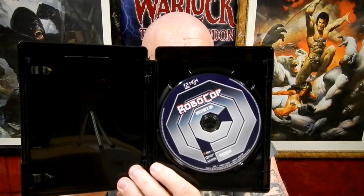Now for the packaging, I got the standard edition, so just a regular keep case. Just one single disc. And we also got a reversible cover art. So I went with the original. Of course, my one big issue with Arrow is still they're using the European cases. They're much thicker. I wish they would go with the standard U.S. cases.